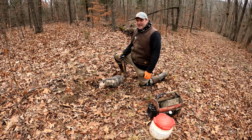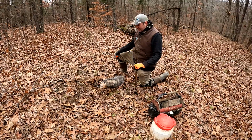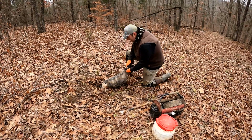It's gonna be cold the next couple nights. I don't know if I'm even gonna have another one that I'll be able to let go, but this is the one I'm actually gonna let go. So I've decided to not kill this one, and we're gonna let this one go down the road. So we'll let it out here.